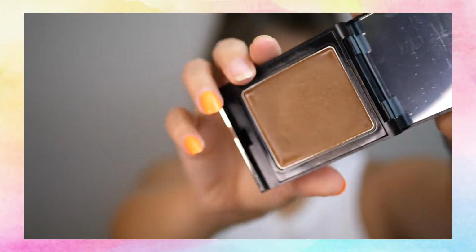So I used it a little bit. I do remember liking the formula of it, but I decided to kind of wait on it until I got a little bit of color in my skin. And since having done that and been using it for the last little while, I just really have fallen in love with this product. So this is what I'm wearing for my bronzer today.